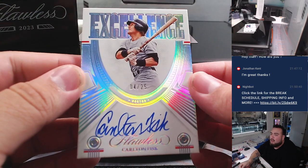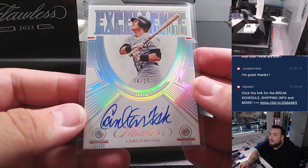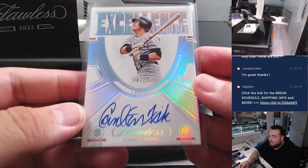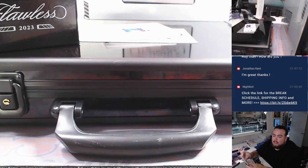Then we got a Carlton Fisk. What? Oh. That flawless, though. Excellent autograph to 25. That's for Boston. Boston Red Sox. That's going to Ed.